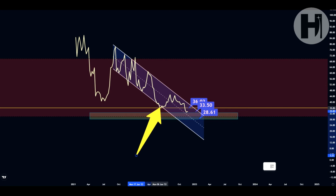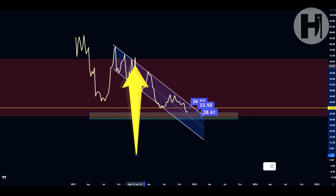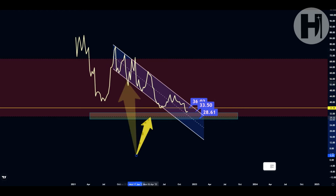So you had one touch here in June. The previous one was in February 2022. Before that, we had a fake out in November 2021. And before that, we had a touch in September 2021. So for now, we're still in this downtrend, and we have been ever since September 2021.